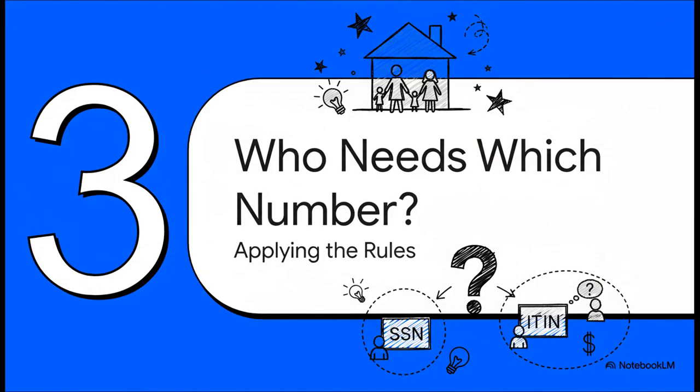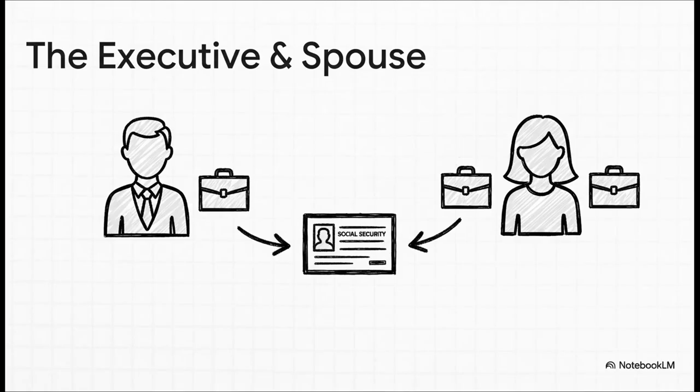All right, definitions are done. Let's apply this to our family from the L1 visa program and figure out exactly who needs what. So for the parents, it's pretty simple. The L1 executive is obviously here for a job, so they get an SSN. And their spouse on the L2 visa is also automatically allowed to work just by having that visa. They don't even need a separate work permit. So that means both of them are eligible for and should get Social Security numbers.